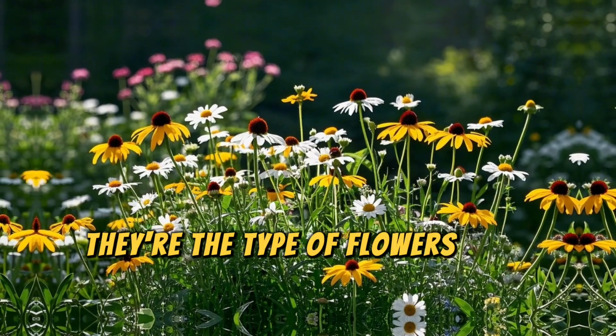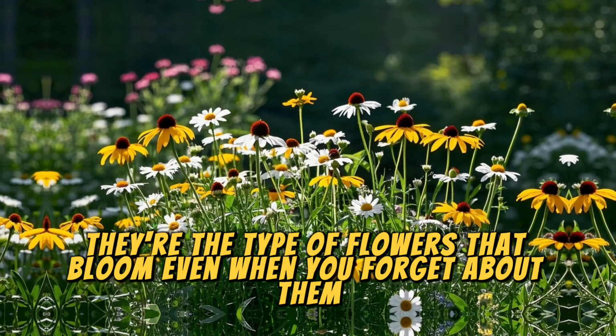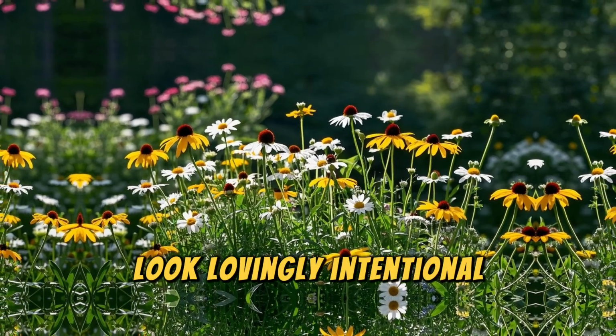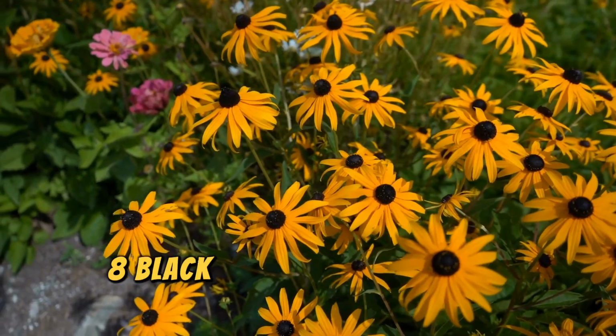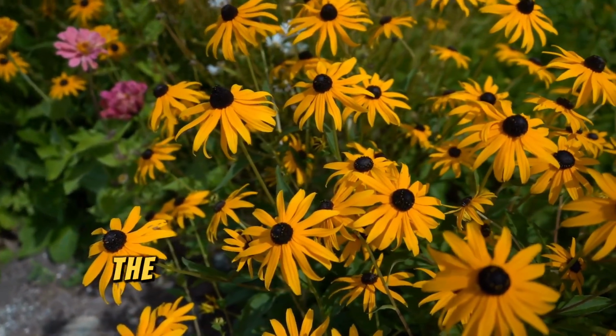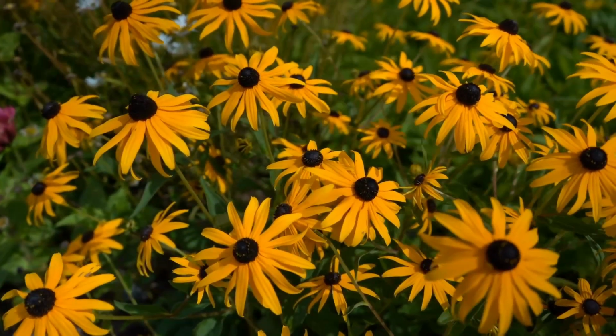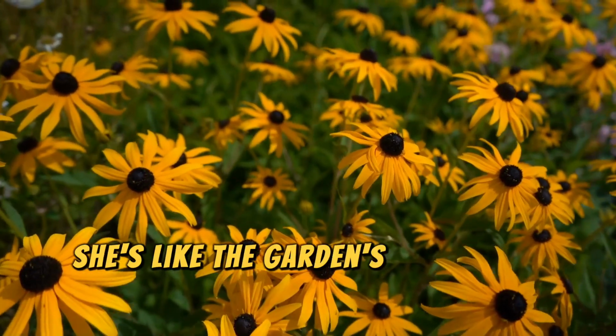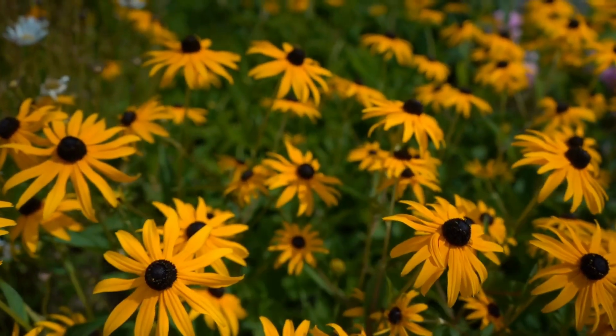They're the type of flowers that bloom even when you forget about them, and they somehow make even the wildest garden look lovingly intentional. 8. Black-Eyed Susan, Rudbeckia. First up in this Hall of Fame, the radiant Black-Eyed Susan. With her golden yellow petals and dark chocolate centers, she's like the garden's version of eternal sunshine.